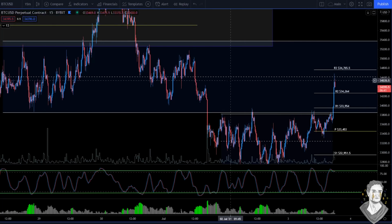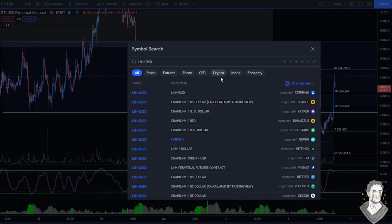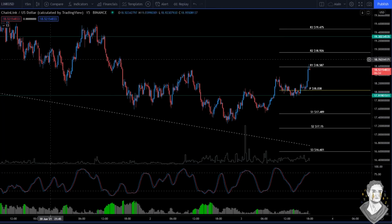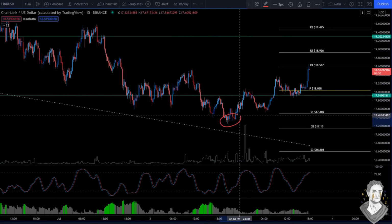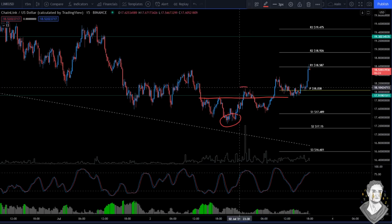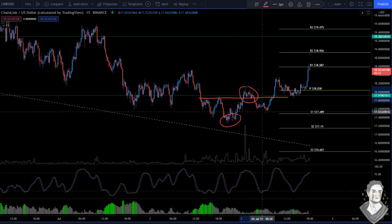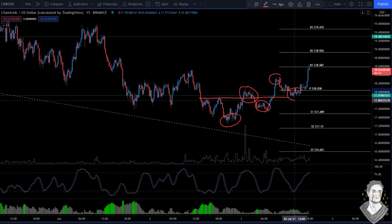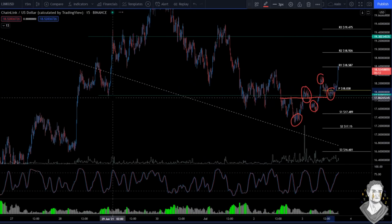So let's now go on to the Link USD charts and take a look at this. So Link USD having a very similar structure to Bitcoin. We did come down to the lows, but as you can see, we did try to build a nice base. We in fact did end up breaking the downtrend right here. All right, we ended up creating a higher high. We came down, we set in another higher low here, and then now another higher high. And just like Bitcoin, we came down near that daily pivot. We in fact did lose it, but whatever this horizontal is here from.